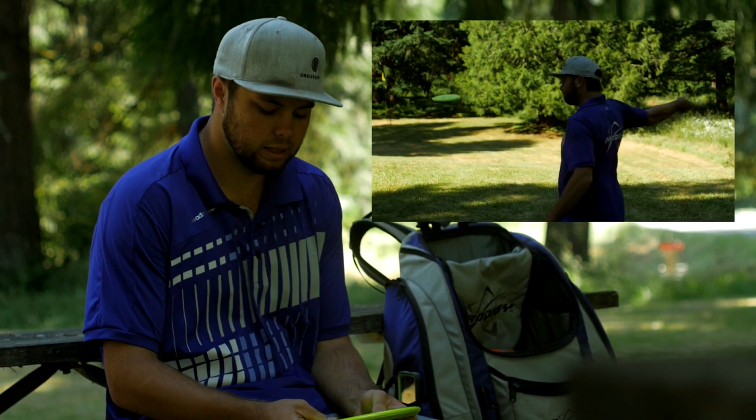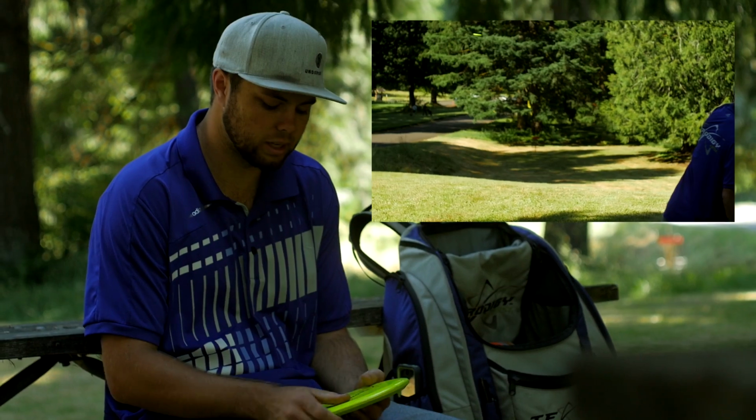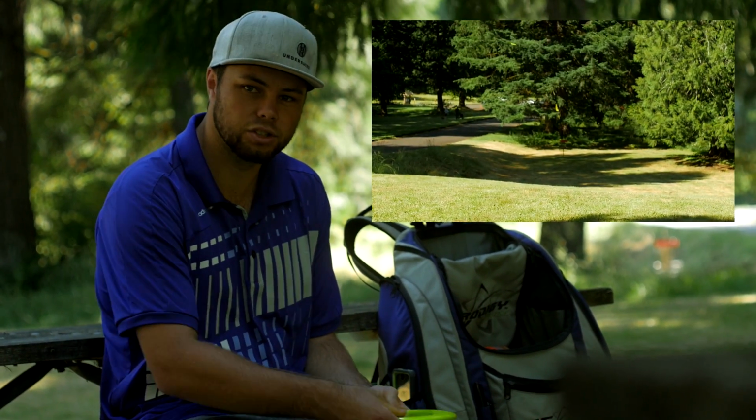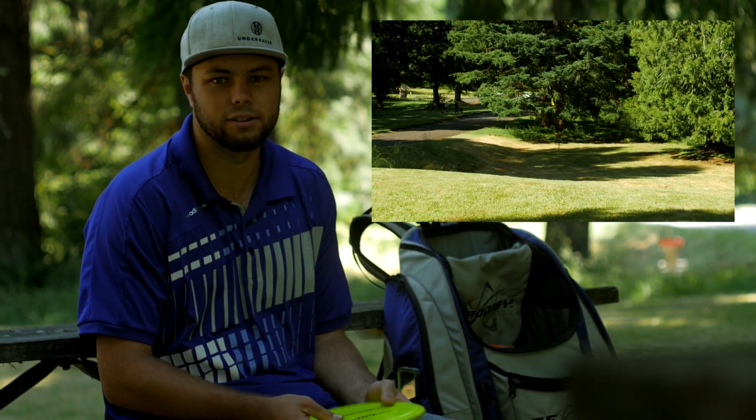This disc likes to go nice and straight right out of the box, and then as it slightly beats up, it will hold a turnover line. It's really versatile. I could also just throw it on a hyzer and have it flip up to flat. So I can do a lot of fun things with this disc.